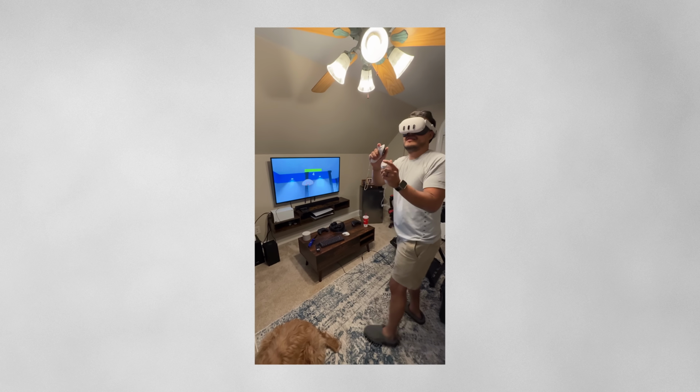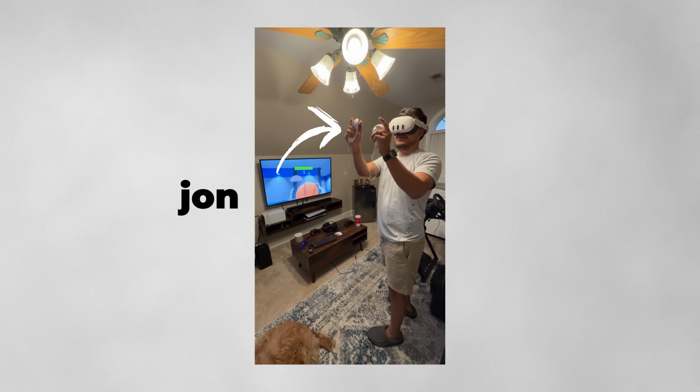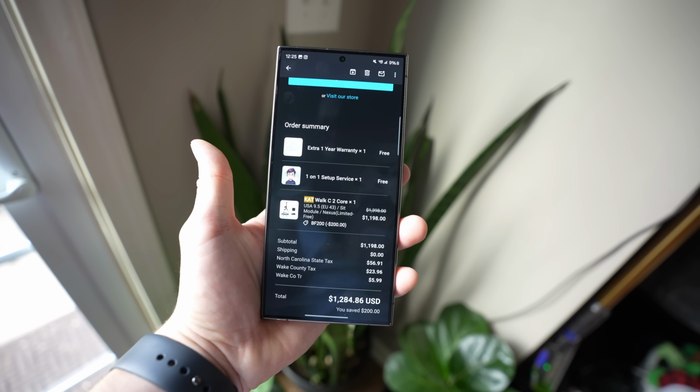One of those friends was my buddy John, and while I was at John's house, letting him use my Quest 3, I stumbled upon a Cyber Monday deal from Cat VR. $200 off their latest model, free shipping, free extra year warranty, and the module to use it with the Quest in standalone. I mean, listen, I've been wanting one of these things for 3 years. It was on sale. I was in a completely different place in my life than I was 3 years ago. So yeah, we got it.